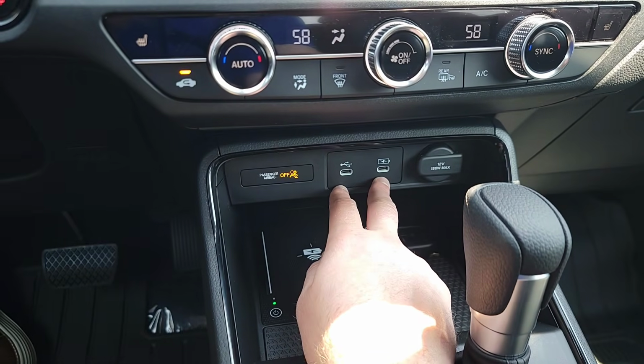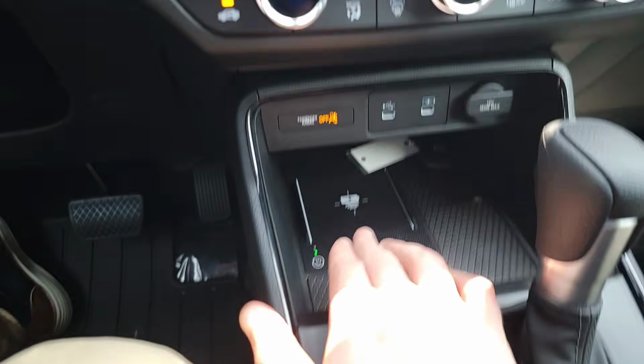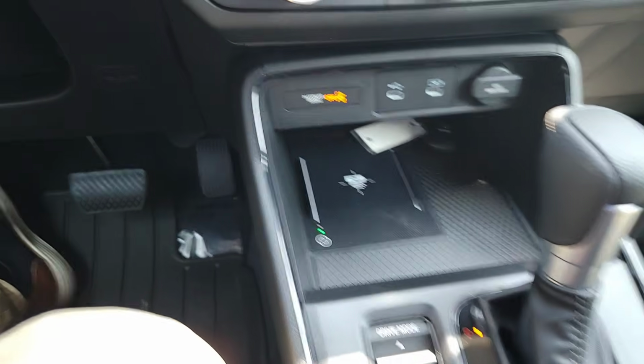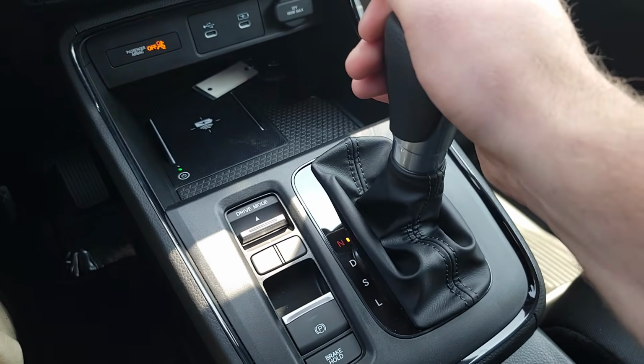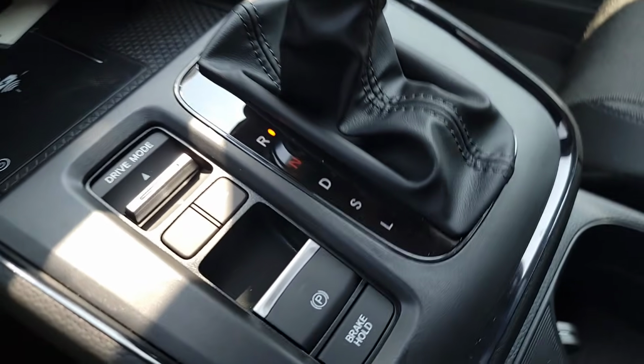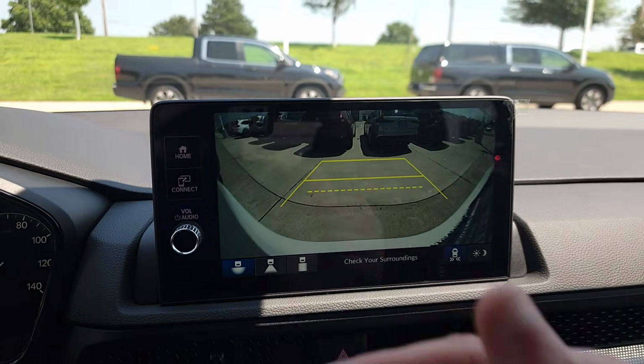We have a couple USB-C plugins down below, a 12-volt plug-in there. And then we have a deep tray with a wireless phone charger. You actually have a shifter here. So that's kind of nice. It has a little light. So when you put the vehicle into reverse, you can see your backup camera.